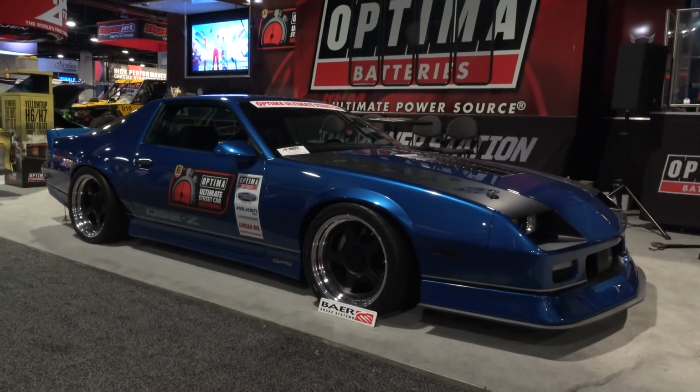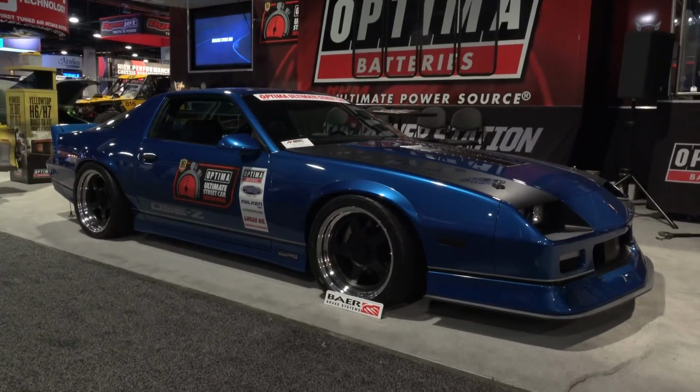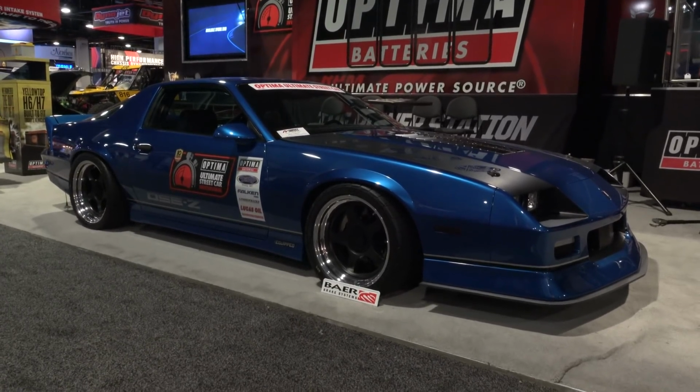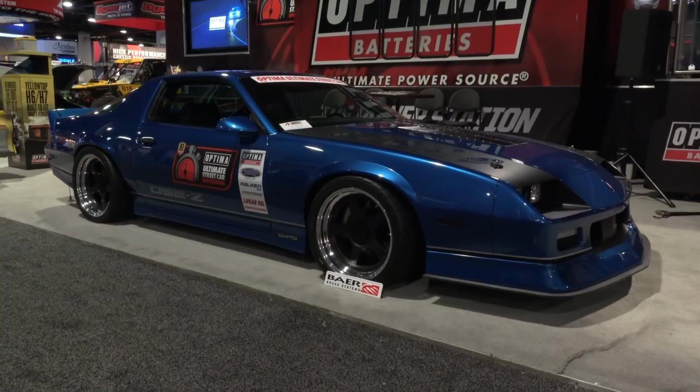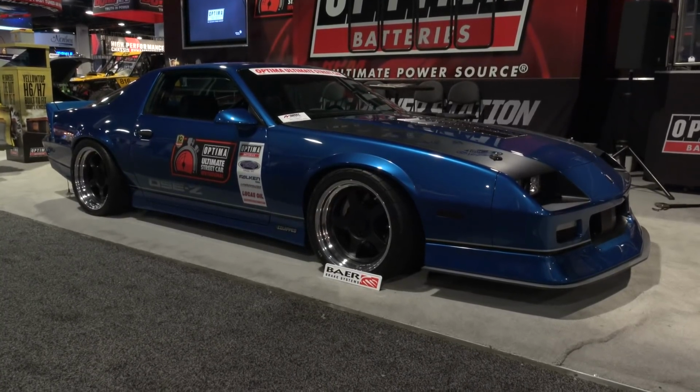So there you go, from the SEMA Show 2017, the 1987 Detroit Speed IROC. I hate to call it an IROC because it wasn't an IROC, and it's so much more than an IROC now, but what do they call it? The DSE Z. Hope y'all have enjoyed it.